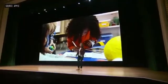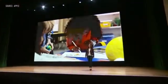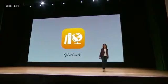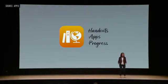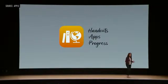I am very excited to introduce a brand new app called Schoolwork. Schoolwork is a free cloud-based app that makes it easy for you to assign handouts, to tap into the power of apps that make the iPad amazing, and to get visibility into each student's progress. So let's take a look.